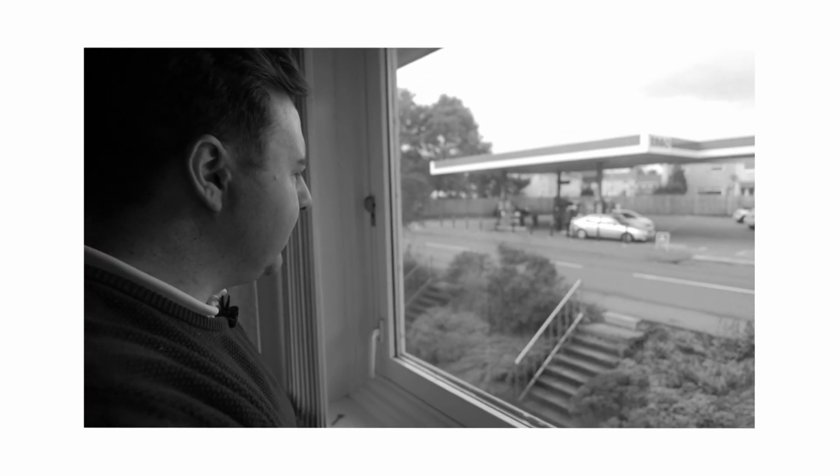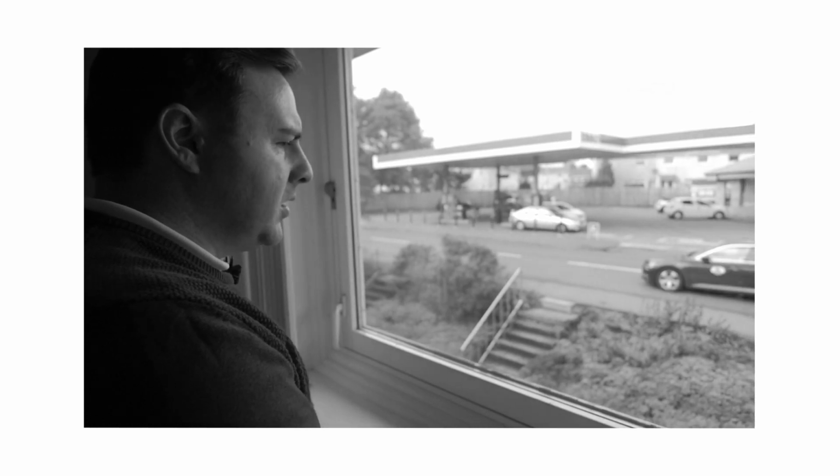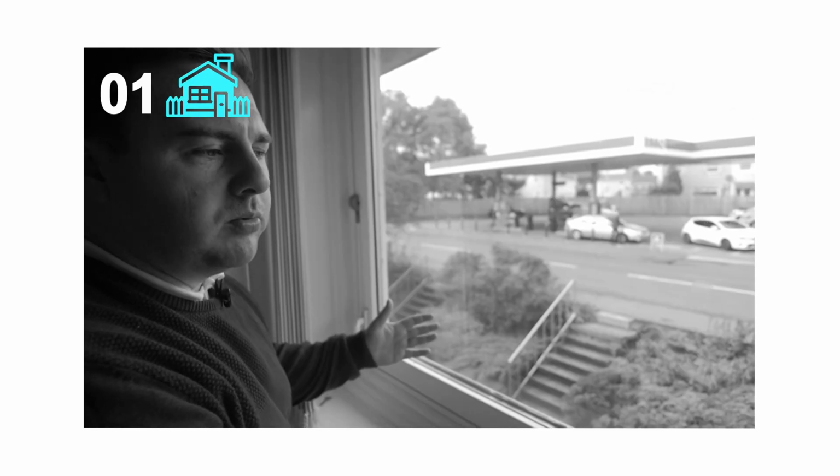But within the last 12 months, we've purchased probably about 6 properties. We've just got the keys a week ago for the 6th property, and that's a 3-bed terrace. And you could see it's virtually impossible to put a driveway in here. It's clearly a problem.